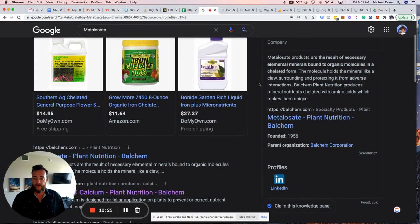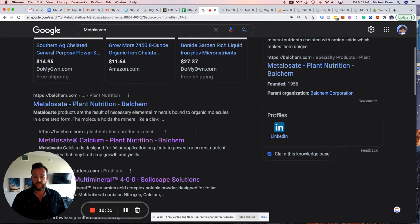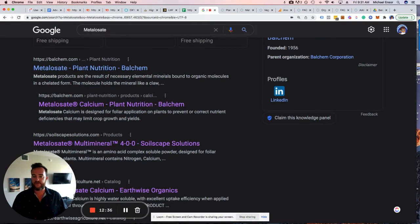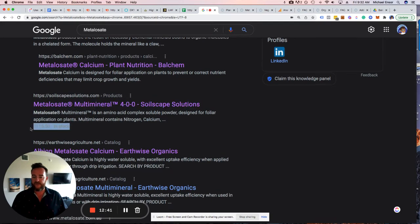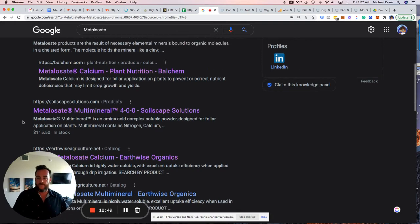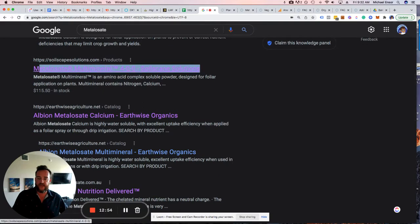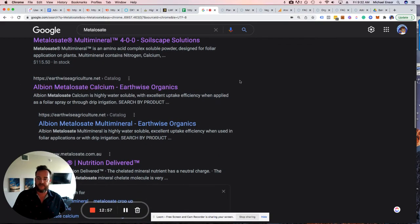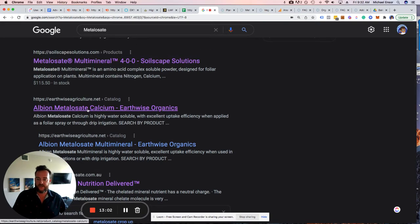What you have is a Google listing. You have the first listing on organic. Look at how this reads: Plant nutrition, Balchem, products are the result of necessary elemental minerals. And then look at the next one. Registered exactly what it is with inventory, ready to sell directly B2C. So as a person looking into metallosate or something related to it, Balchem in itself isn't positioned to grab that traffic. People who are looking to sell the product are. And then also Albion is being advertised versus metallosate. And then there's missing trademarks in the listing.